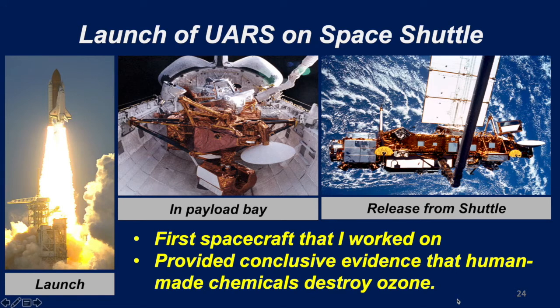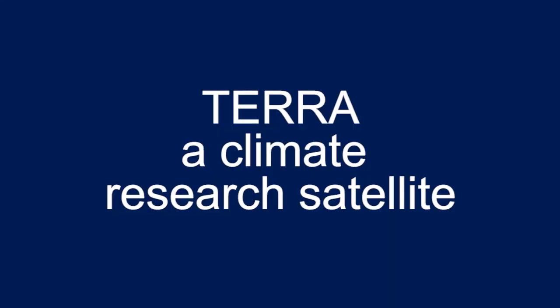My first job actually was working on a spacecraft called UARS, the Upper Atmosphere Research Satellite, which was launched on the shuttle. That satellite was the first to provide conclusive evidence that human-made chemicals, i.e. the CFCs, were destroying ozone. That spacecraft worked for several years. And since then there have been a number of satellites, and one still working, that are keeping an eye on the ozone layer and showing that the ozone levels now are stabilizing and hopefully will recover.